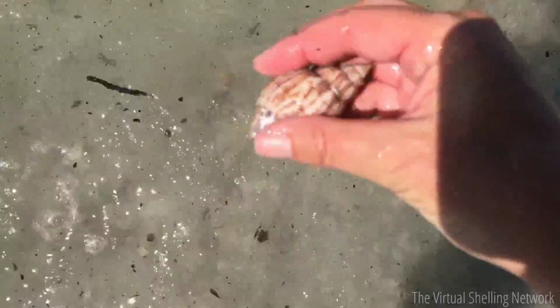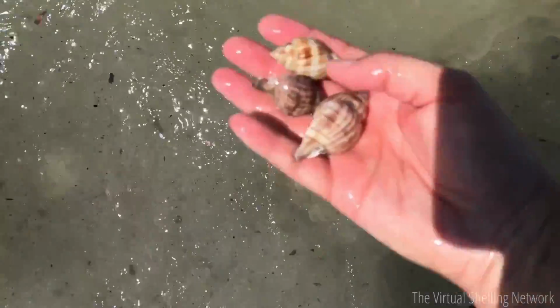I know I saw an alphabet cone. I know I did. More tulips here. Tulip. Get this tulip nutmeg. Very nice.